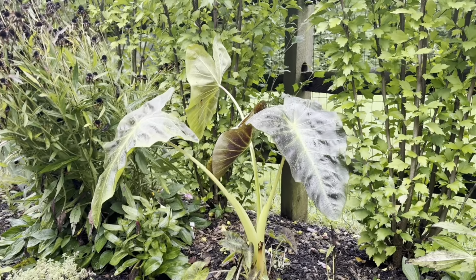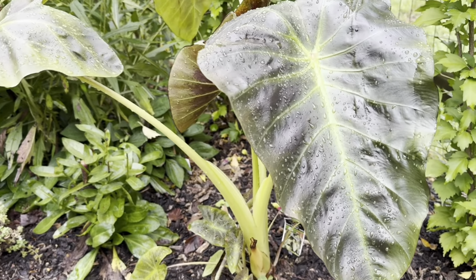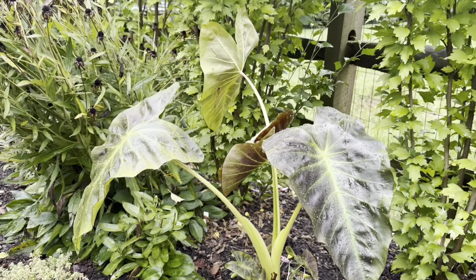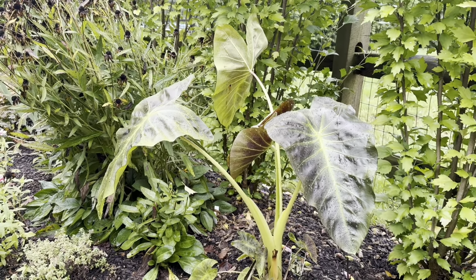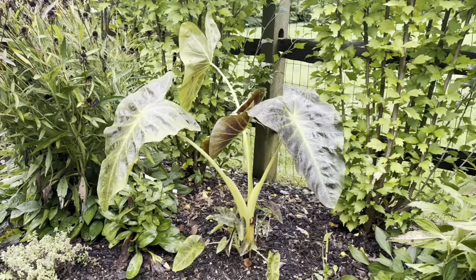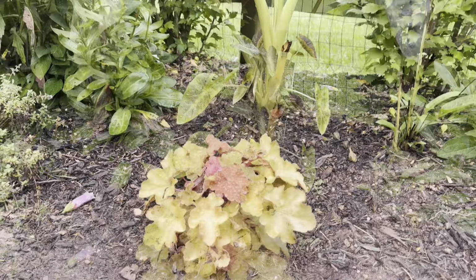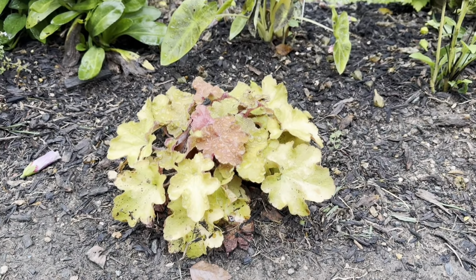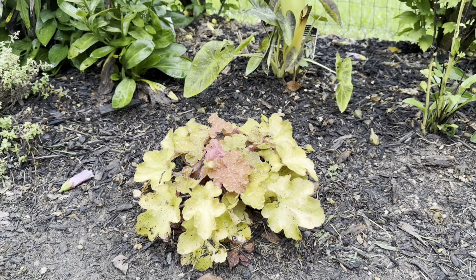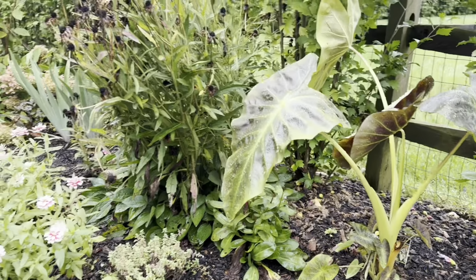My elephant ear is enjoying all of the rain. This is the Royal Aloha elephant ear. I hope that I can successfully save this tuber, or, what are they called? Is it a tuber for an elephant ear? I can't remember. I just hope I can successfully save it over the winter inside. Still loving my caramel heuchera in this bed. Really enjoying that pop of orange color that brings.